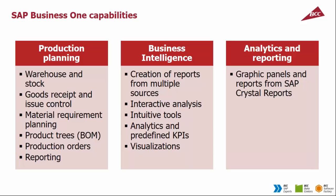Maybe one important information about the product tree in Business One, for those who already use the SAP ERP and SAP S4, you know that in SAP we have two objects. We have a bill of material and we have a routing.